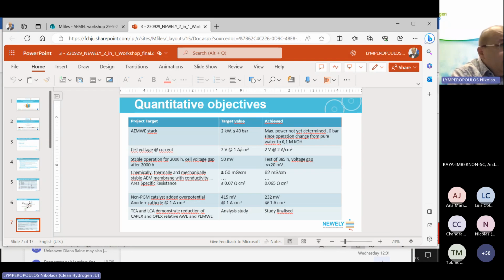Also the cell voltage and the current, same experience as the other projects. We learned that AEM electrolysis can perform as good as PEM. They can reach similar performances. And as Antonino said, durability is another story. We carry out our durability test, 2,000 hours, as well. This is about to start. This will be done in the stack, not in single cells. In addition, all the other membrane properties were achieved and exceeded. The catalyst target was also achieved, with low overpotential, and the analysis by Air Liquide was also carried out.